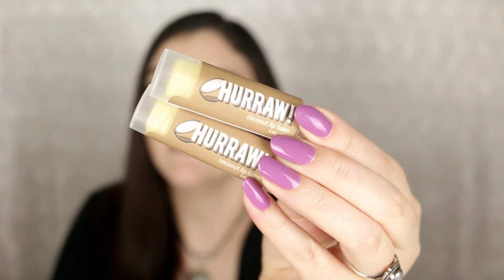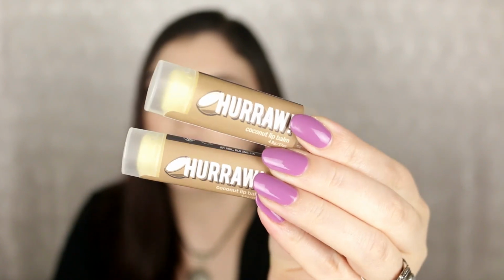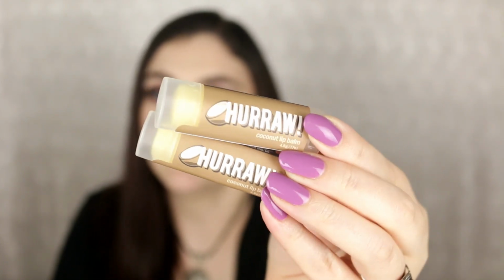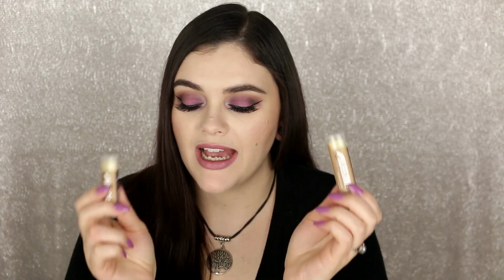Alright, so first up I have my favorite lip balm, which I completely ran out of, so I wanted to make sure I had some in stock. So this is the Hurraw Coconut Lip Balm. I love the Hurraw brand, and all of their lip balms are so awesome. They're more natural, they're super hydrating, and of course the coconut one is my absolute favorite. I just ran out of my current lip balm, so super excited to have this back in my life. You guys know this is holy grail for me.